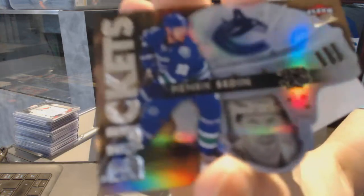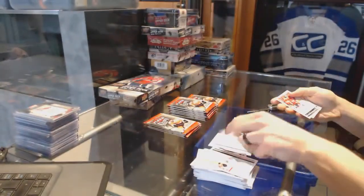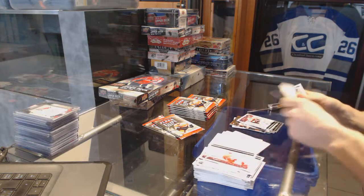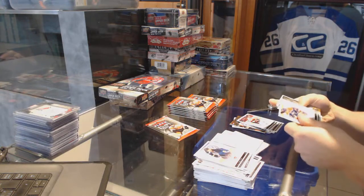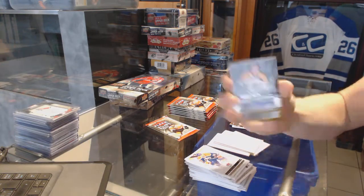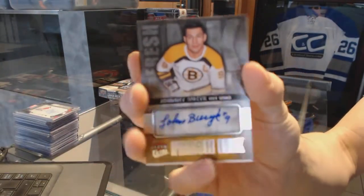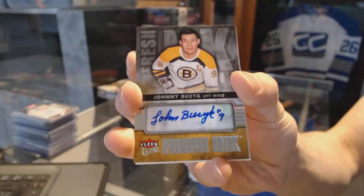Buckets for the Vancouver Canucks, Henrik Sedin. Gold medallion for the Senators, Kyle Turris. We've got a fresh ink for the Boston Bruins, Johnny Boychuk. Sweet. Fresh ink for the Bruins, Johnny Boychuk.